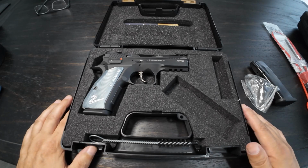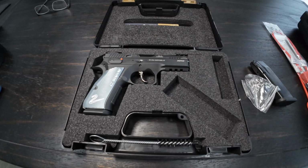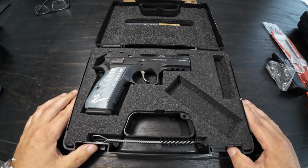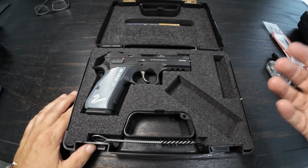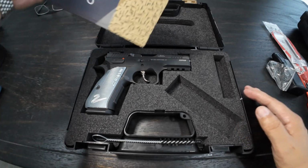So I do have many different firearms. Some have red dots. Obviously, the M18X comes with a red dot. My Glock 45 MOS at the time also had a red dot. That was an armor. So I trained with both. I really do believe you should learn how to shoot with irons first as the fundamentals.